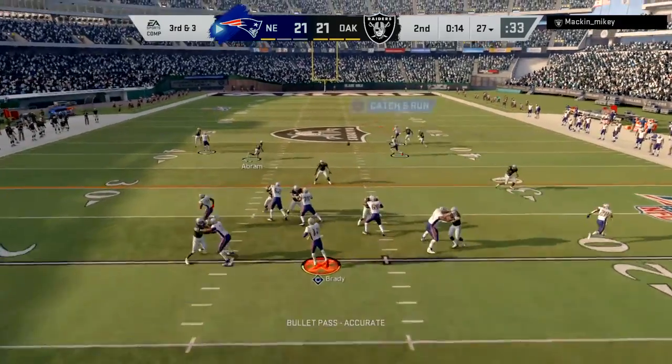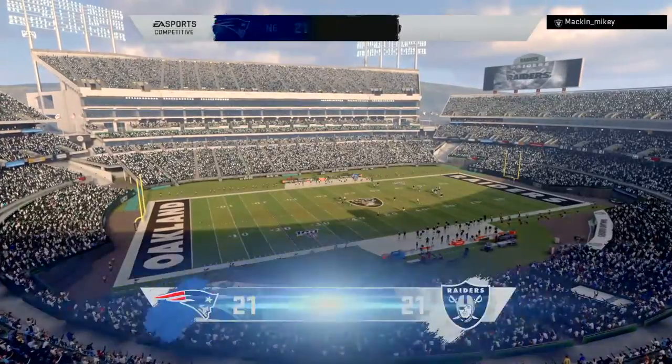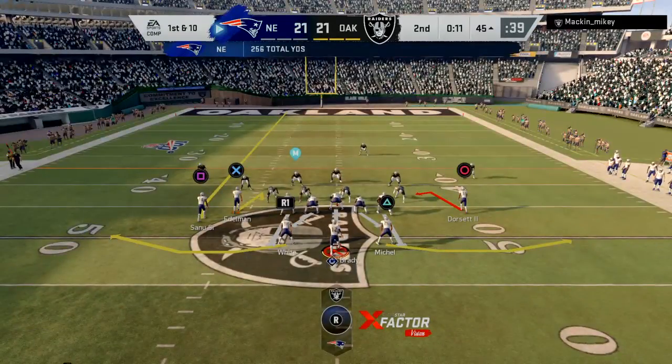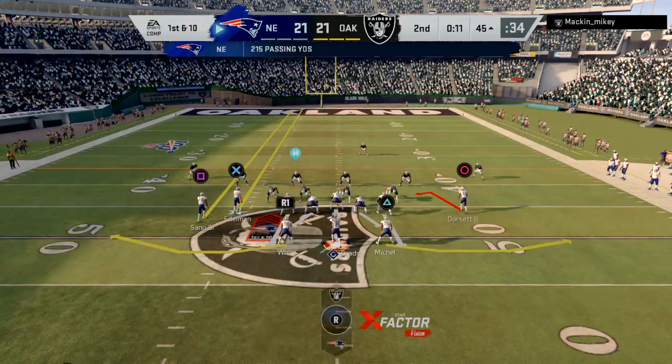Brady going to try and throw on 3rd down. Oh, what a catch by Edelman. The Patriots will take their 3rd and final timeout as they stop it with 11 seconds remaining in this first half. Brady, 8 of 11 in this first half. He's got it 1st and 10.